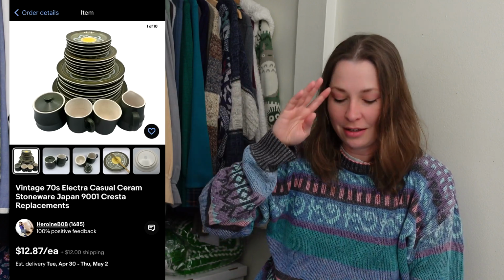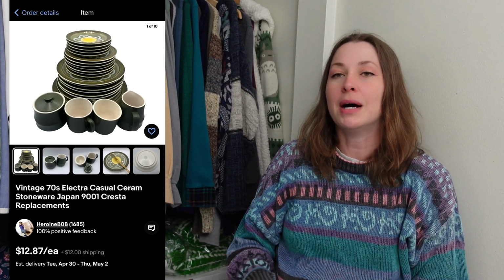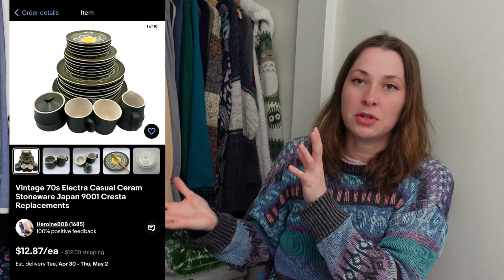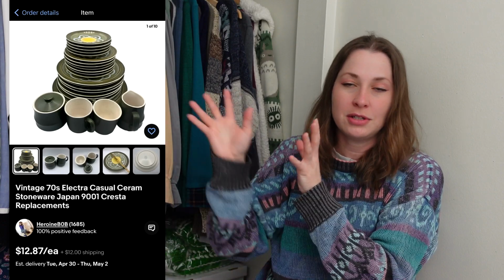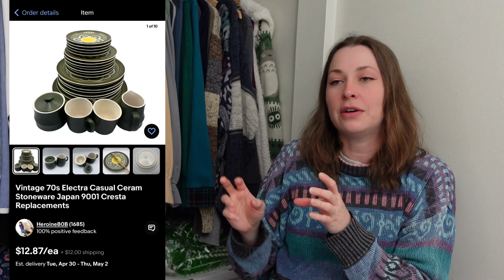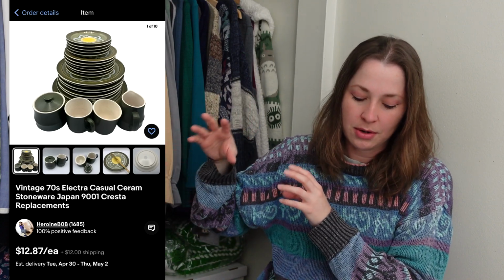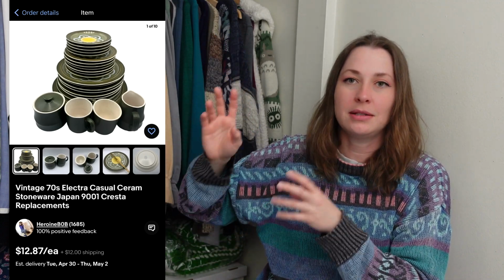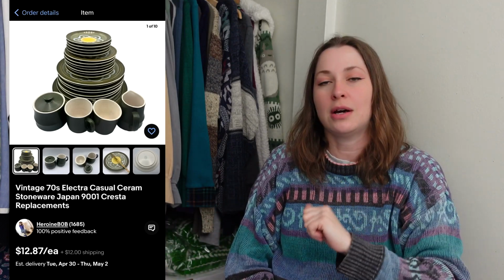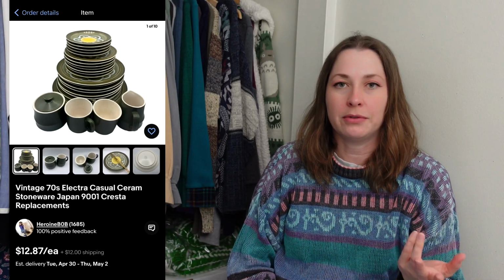This is a part of a big set. No, I did not sell this whole set of dishware for $12.87. This was just when I buy a big set of dishware. This is what I do. I have one picture of all the different kinds of dishes in the set, and then I do a variation listing of each item. So I had the sugar and creamer, I have the cups, I have the different size plates or bowls, whatever's in the set, and then they can pick and choose out of it to build whatever they want.